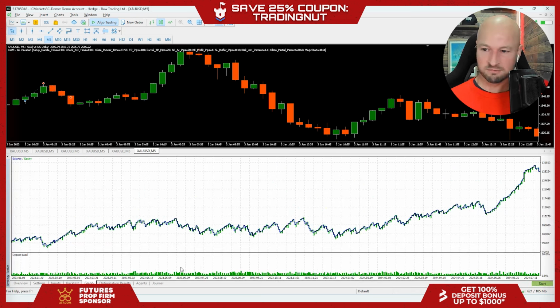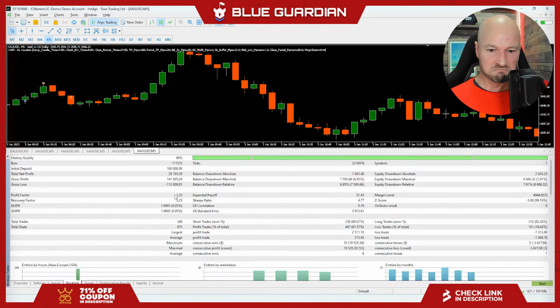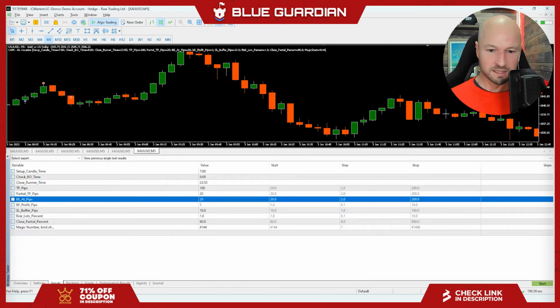Let's have a look at the graph. Did we beat the last one? We didn't beat the last one. Kind of the same looking curve. We got a lot of sort of sideways movement here. Didn't really grow the account. Not a lot of change here. The win rate was still up there because of the break-even rule, I believe. So it's all pretty much the same. 548 trades. Right. Let's have a look. So that didn't make a lot of difference.